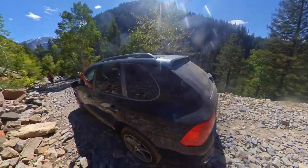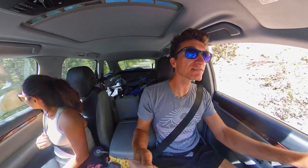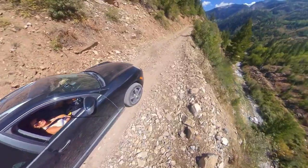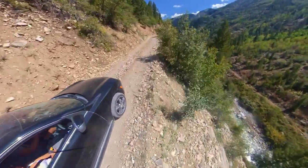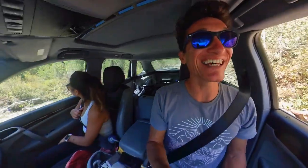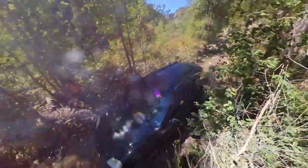The low range. This is the first time ever using low range in this car. And it's fabulous. Even the Tacoma got scared and parked and walked the rest of the way. We are just mobbing. This is hilarious. Our first river crossing. No, I guess it's more of a tunnel.